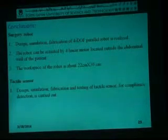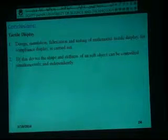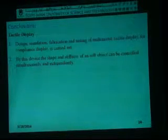The tactile sensor, we designed, fabricated, and tested for compliance detection. The fabrication is done by MEMS technology, and we tested chicken heart, liver, and leg. Concerning the tactile display, we also did design, simulation, and fabrication for 1 pixel. And by this device, the shape and stiffness of the tissue can be controlled and displayed.